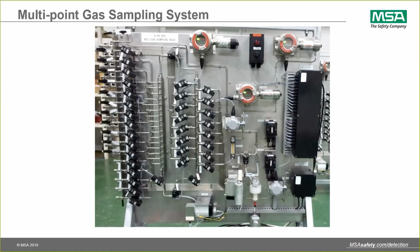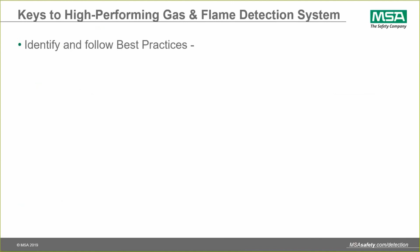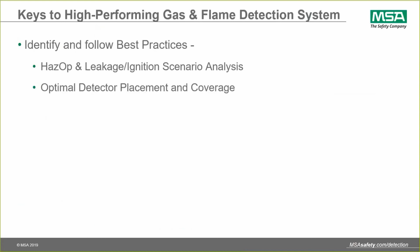Next slide will basically talk about keys to achieving a high-performing system. First step is to identify and follow the best practices around executing a hazard operation analysis and going through scenarios leading to a leak. That's the first thing. And from the results of that study, we can identify the optimal detector placement locations and the coverage we can expect from those locations. Once we've got that done, we've got to make sure we've got a proper installation. That means mechanical and electrical considerations around our detectors, physical installation, our wiring practices, our power supply, and our power distribution.